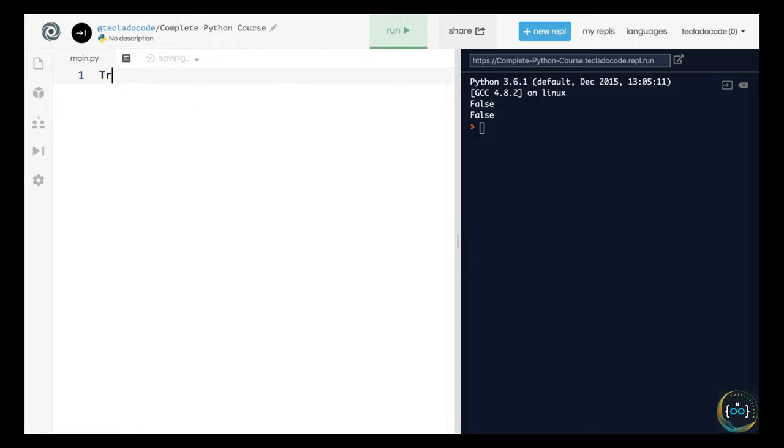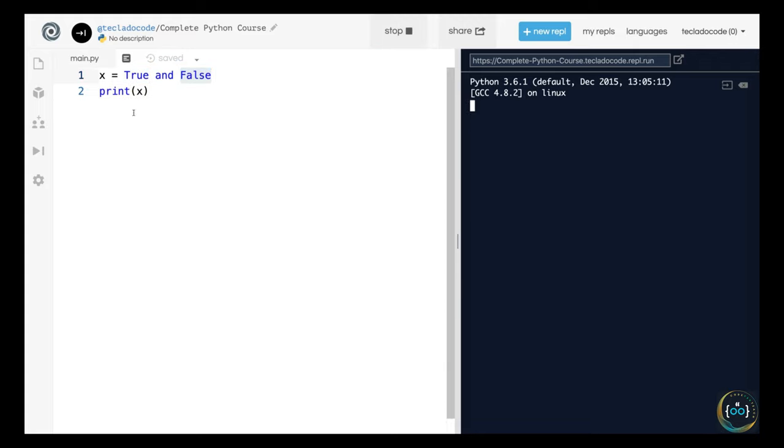If you have true and false, what and is doing is it's going to look at the first value. Is it true? And if the first value is true, then it's going to give you the second value. So we will say x equals true and false, and then print x. And what this is going to do is, again, look at the first value. It's true, so it gives you the second one. So if we print x, you get false.